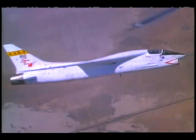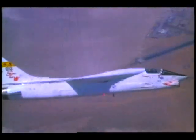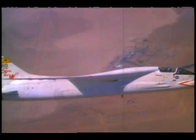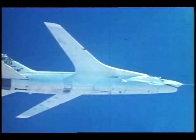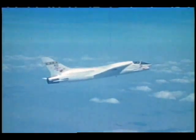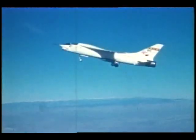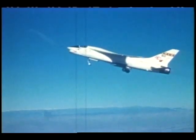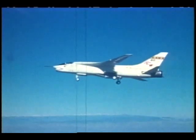A supercritical wing was installed on Dryden's other F-8 aircraft. The supercritical wing has an airfoil or wing shape which delays the formation of shock waves as the aircraft approaches the speed of sound. The supercritical wing allows an aircraft to cruise at higher speeds using less fuel, making it much more efficient. Many of today's military and commercial aircraft incorporate fly-by-wire and supercritical wing technologies.